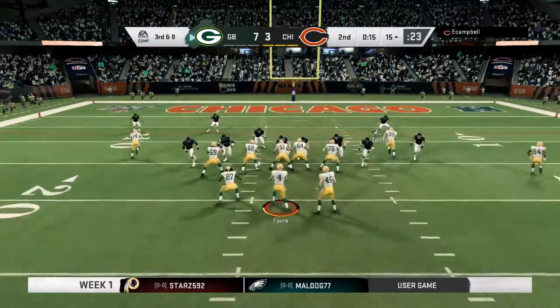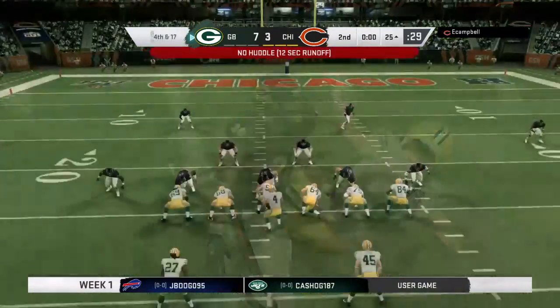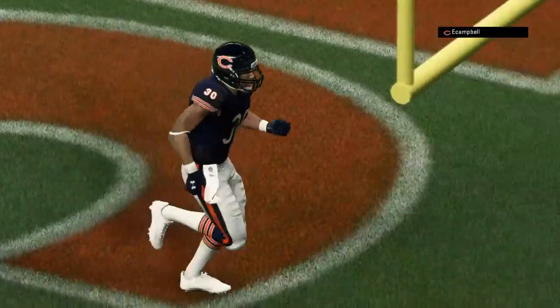On 3rd down, he'll drop to throw. Oh, the pressure too great, and he goes down once more. And likely time for one final play here in the half, so they will go for it on 4th down.